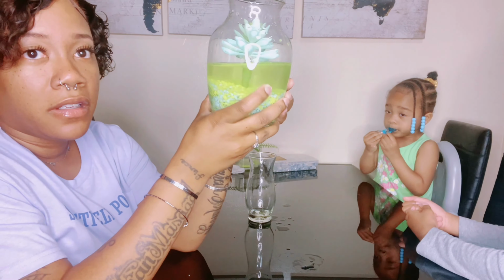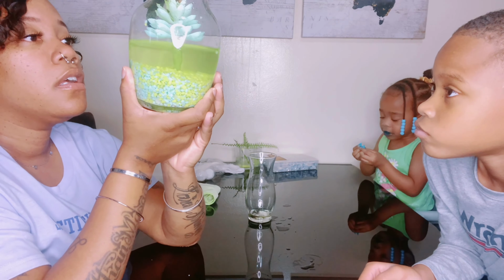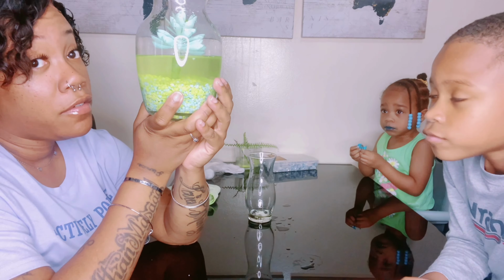You talking about here. So I see how the water turned like this bluish green color. I'm kind of scared to put the tadpoles in there. Because I don't want this, whatever this is, in there. I don't want them to die. It could be a reflection as well.